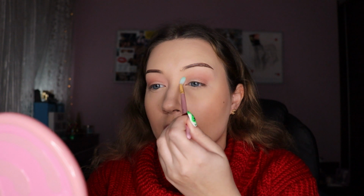So as you can see, using the right brush really is the most important part of this look, because it really did all the work. I barely even blended anything, but if you still see a harsh line here or there, you can use another clean fluffy blending brush and just taper out the edges just a tiny bit.